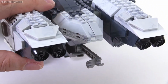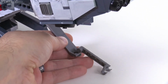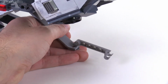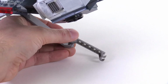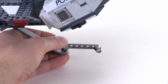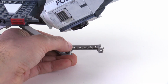And this also has a tail hook, very similar to what they did with the gunship version of a Pelican. And that is able to come down. It can actually hold on to the back of, it can be adapted to work with one of the more modern Warthogs. So you can actually lift a Warthog with this. I believe you can also lift a Mantis with the part that's included with the Mantis set, but this should also work with the NMPD Warthog in particular.